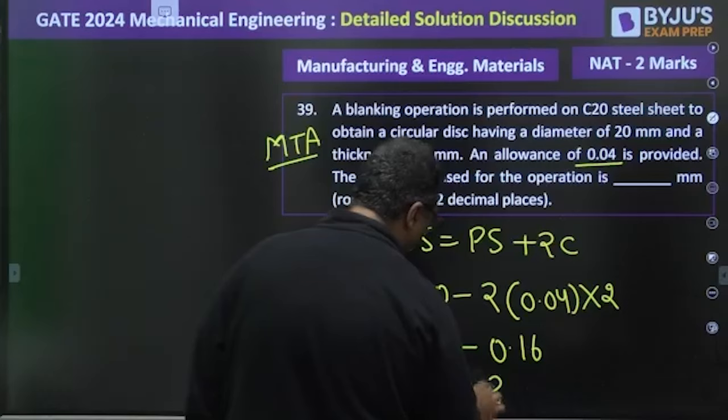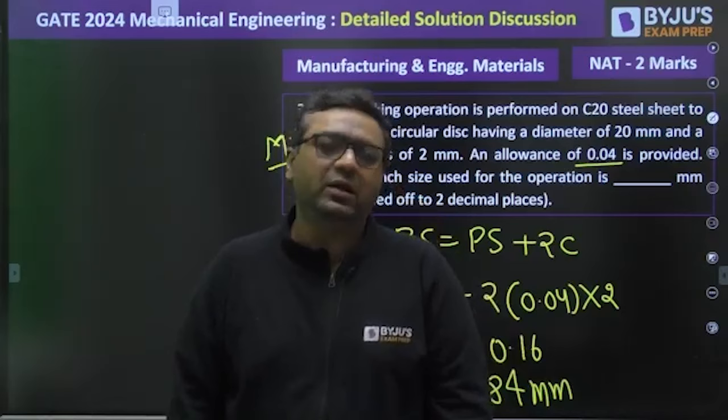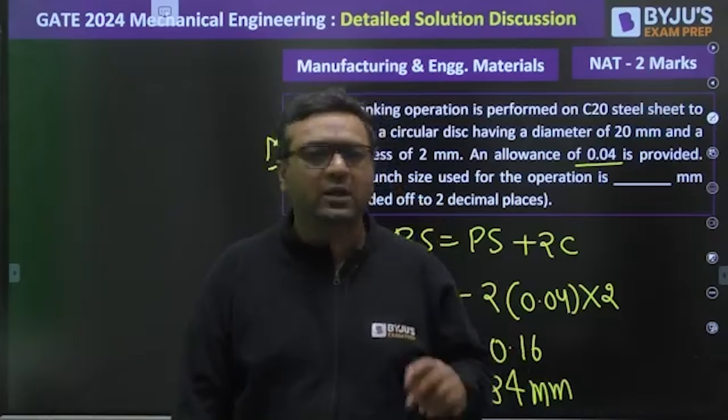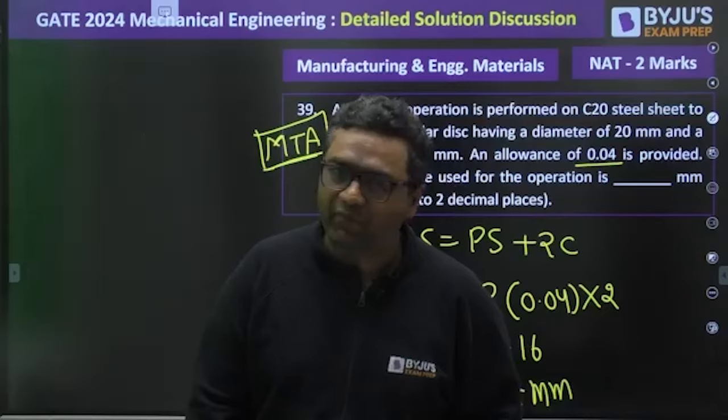So dear, the problem in this question was it was not mentioned whether it is radial or not. And also in some of the books regarding the allowance, some different formulas are given. So as it was not mentioned whether the clearance is radial or diametral, you can leave this solution also. But I would like to say they have given MTA for this, marks to all. So obviously it means they were also accepting that the statement of the question was not perfectly correct. So you can leave this question. Moving to the next question.